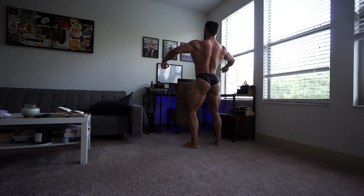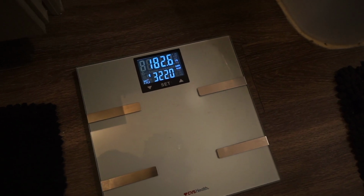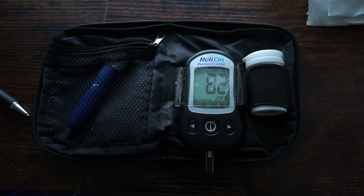So we did make some diet adjustments, and in my last check-in I weighed 183.6. Now we're about 4-5 days later-ish, and we are now 182.6. So we're down a pound. So things are starting to move, and the changes that we did make are starting to actually take effect.